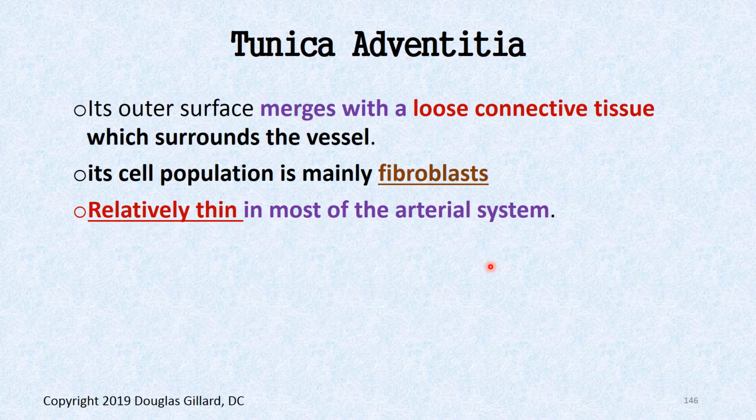On its outer surface, there's connective tissue that's around blood vessels. We didn't see that in lab. Mama Z dissected that away. But sometimes that loose connective tissue is the only thing saving you from dying from an aneurysm. You rip right through all three tunics and you're bleeding. That connective tissue can be fairly strong and help you get to the hospital. It'll be very painful, of course, when you rip through a blood vessel. Its cell population is mainly fibroblasts, and it's relatively thin compared to the media in most arterial systems.